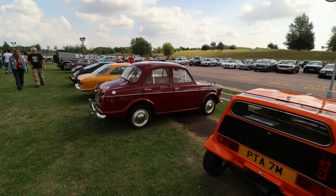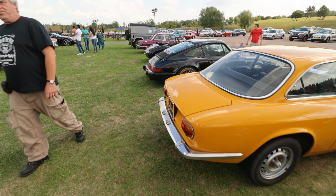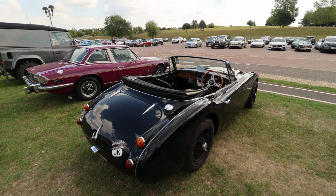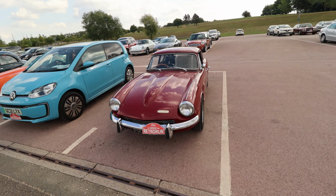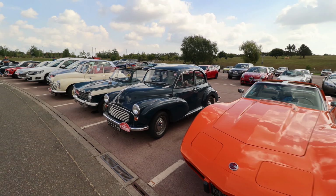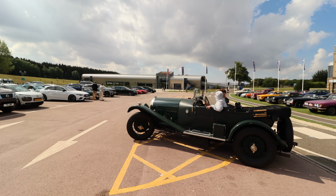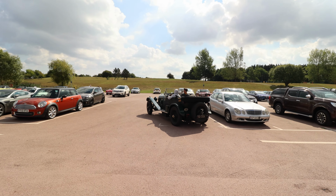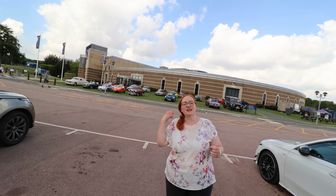The MG RV8. Got to love orange. When you've got the Retro Run on, even the car park is a museum in and of itself. Let's go and have a look.